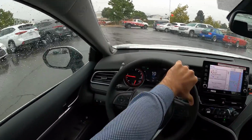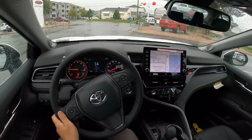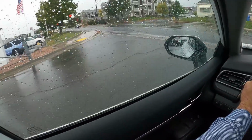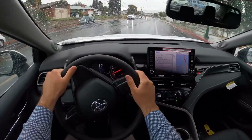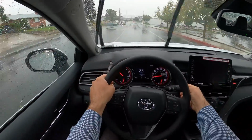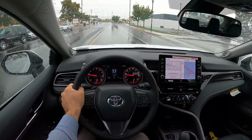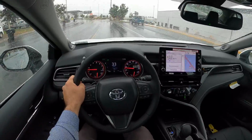Anyways, actually setting off, seat's really comfortable, and I'm also driving this back-to-back with a Corolla. So I can tell you that big difference. This definitely feels more like a big luxury sedan, right? Whereas the Corolla is more zippy. I mean, again, it's a smaller car. It does feel smaller, and ride quality is not as good as this. This is really sharp with the ride quality.